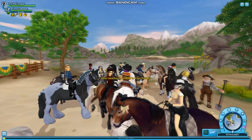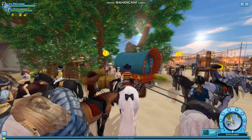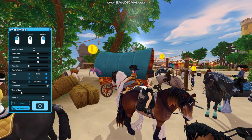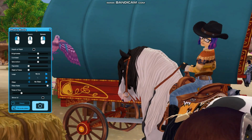Okay, so we got that horse. So we are going to look at the pets now. So we have to talk about the seagull. For whatever reason, and I am going to zoom in, I am just not feeling it with the seagull.